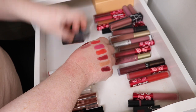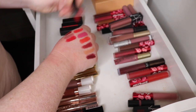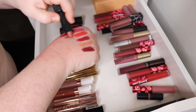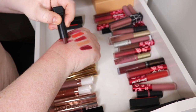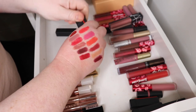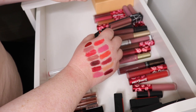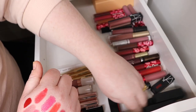Then these are all Shiseidos. They came in a little set that my friend bought me. And I will be keeping all of them. So we have Slingback. Disrobed. Dark Fantasy. Exotic Red. Rose Hip. And the formula of these are so beautiful. They're considered a matte, but they're very comfortable, that matte. They're not drying whatsoever. They're really good quality lipsticks, which is why I am keeping them.